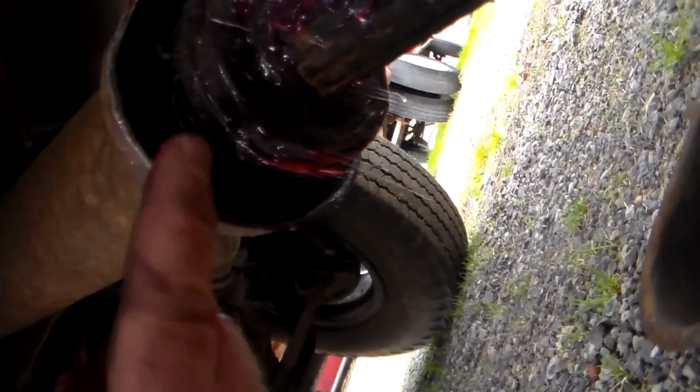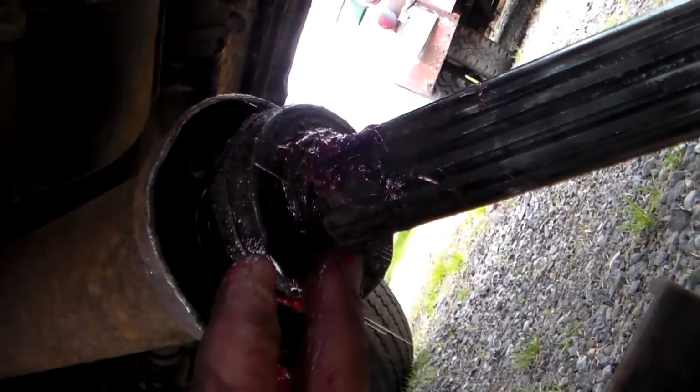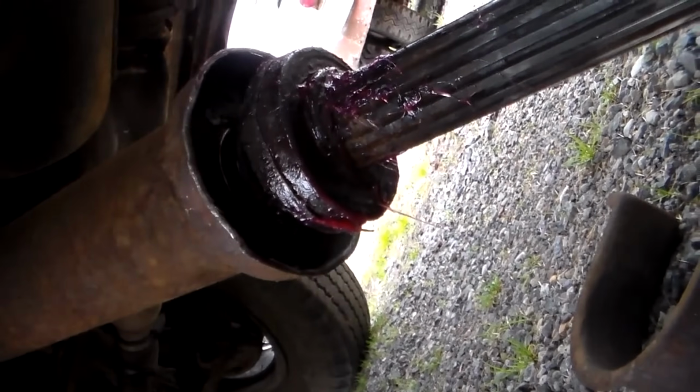Also, this dust shield right here was bent from hitting that hoop. Remember, there was no rubber in there before. It was just riding on that hoop. So I'm going to put the new rubber in, put it all back together, and get to towing some trucks. I'll come back when I've got it all put together.